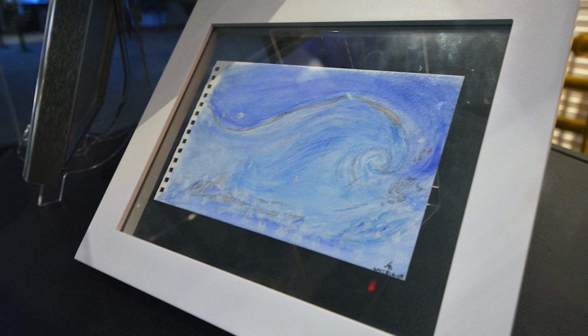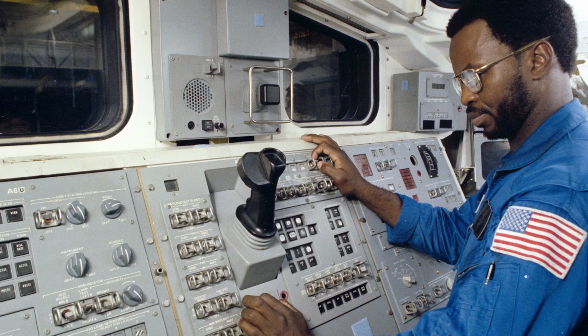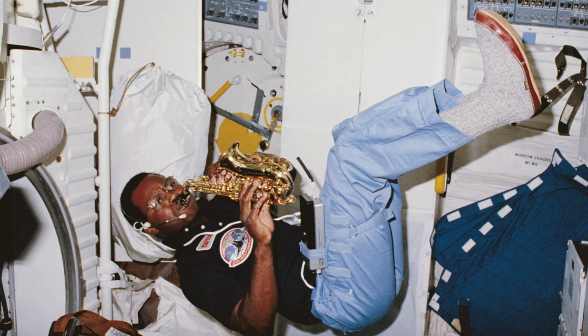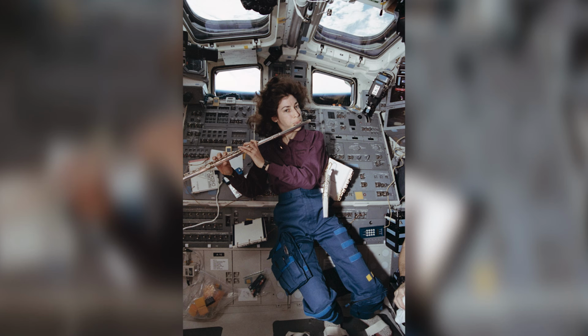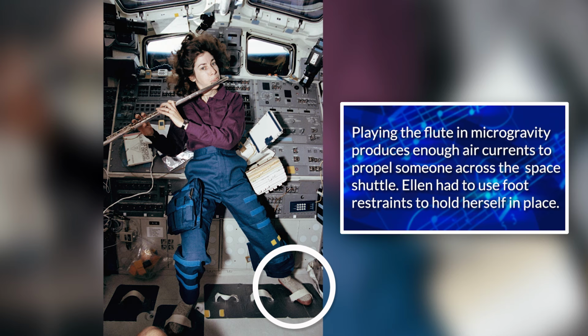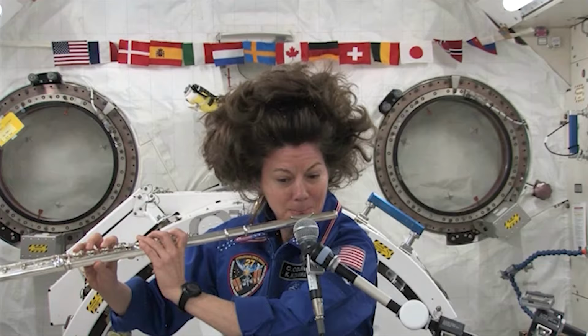Did you know that many astronauts are also musicians and bring their musical talents with them into orbit? Astronaut Ronald McNair, an accomplished saxophonist and physicist, was the first astronaut to play a musical instrument on the space shuttle. As a classically trained flutist, NASA astronaut Ellen Ochoa was the first person to play a flute on the space shuttle. Later, astronaut Katie Coleman took four flutes with her to space.